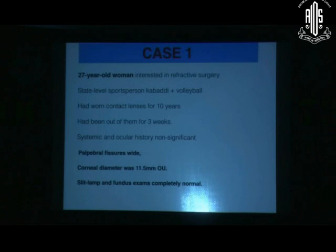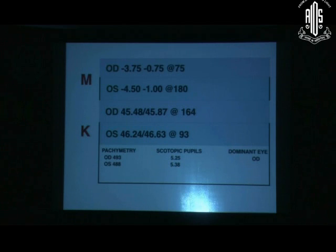Now we'll look at this 27-year-old woman who is actually a state level sports person. She has worn contact lenses for almost 10 years. Everything is fine. Then we look at her manifest refraction, 3.6, a compound myopic astigmatism. K1, K2 are fine, 46 a bit higher. We look at the pachymetry, it's 493, 488. But also important is the pupillometry part, because some surgeons give very important to the scotopic pupil or mesopic pupil. And we consider the scotopic pupil to be quite helpful, and also the dominance of the eye is noted.